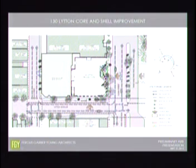You can also see on the site analysis the bus lines, the traffic lines, and the pedestrian traffic, which is predominantly along Lytton to take people to and from the train station.